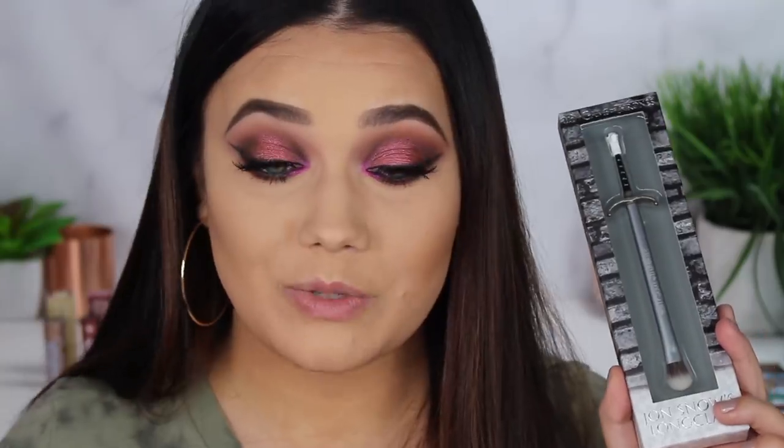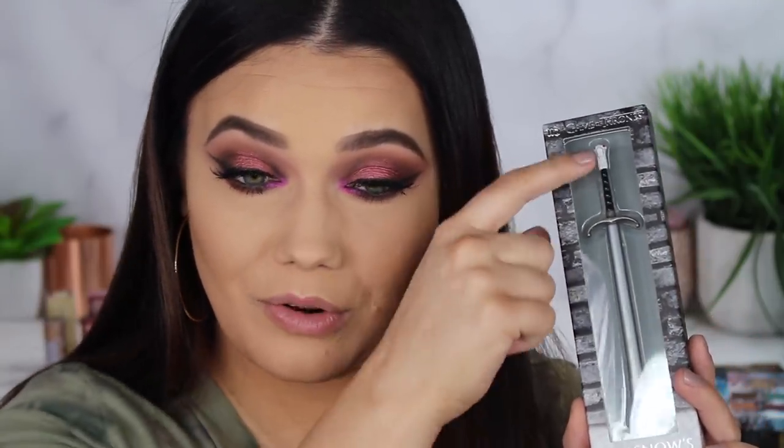Of course, we have Arya Stark's Needle sword. This was the sword that was custom created for her, and she lost it, and then she got it back, and it's so amazing. Every time Needle's there, you're like, yeah! Oh, I love it. So it's a smaller detailer brush because, as you know, Needle is super duper thin. And then, of course, we have Jon Snow's Longclaw, which is super, super awesome. There's a little wolf head up here. It's a bigger, fluffier shadow brush.